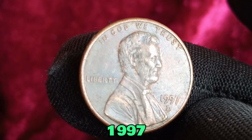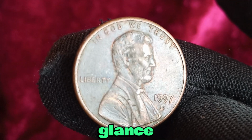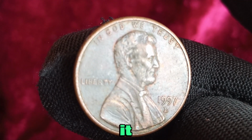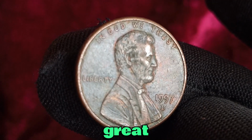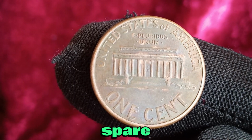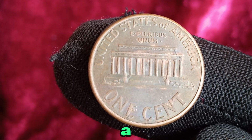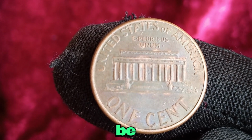The 1997 D Lincoln penny may seem like just another ordinary penny at first glance, but as we've discovered today, it has the potential to be worth much more than its face value, especially if it's in great condition or has a rare feature. Whether you're a seasoned coin collector or just someone looking through your spare change, it's always worth taking a closer look at your pennies. You never know what hidden treasures might be waiting for you.